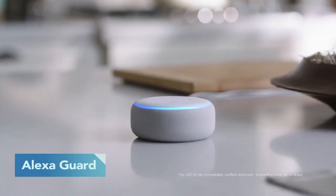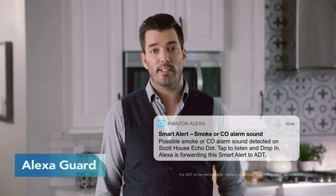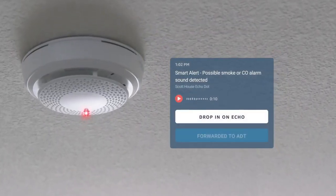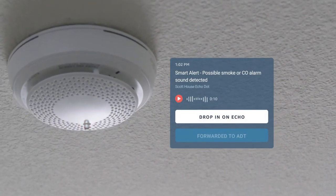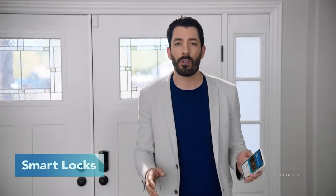Alexa Guard can help enhance your ADT system when you're away from home. With an Echo Dot, it provides audio files from alarm events like when a carbon monoxide detector or fire detector go off. A notification goes to homeowners as well as ADT monitoring professionals. Never get locked out again via code on the lock or through your phone using the ADT app.